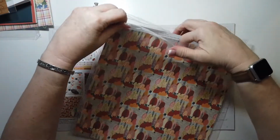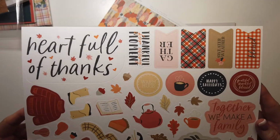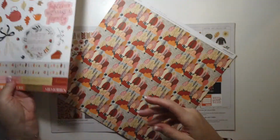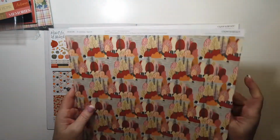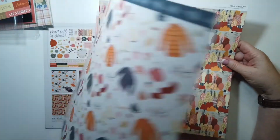So let me give you a quick look at the paper and the sticker sheet. We'll do the sticker sheet first. So here's the sticker sheet. Love these. Really, really cool. And it's funny, I'm recording this on one of the hottest days we've had of the year, over 90 degrees, and I'm looking at fall stuff.